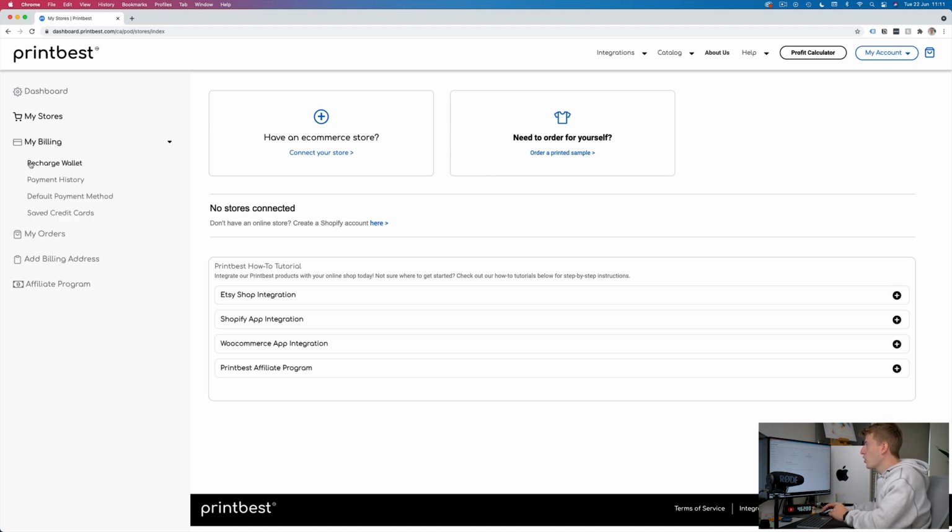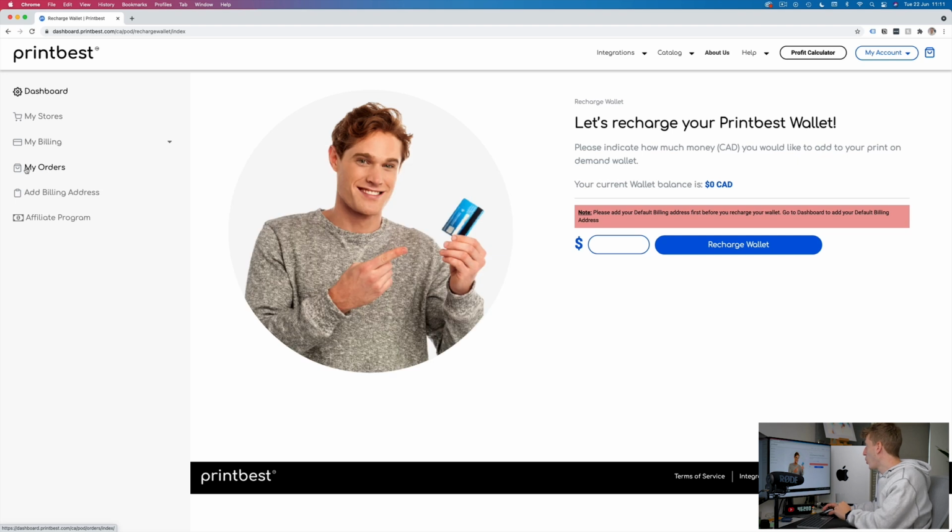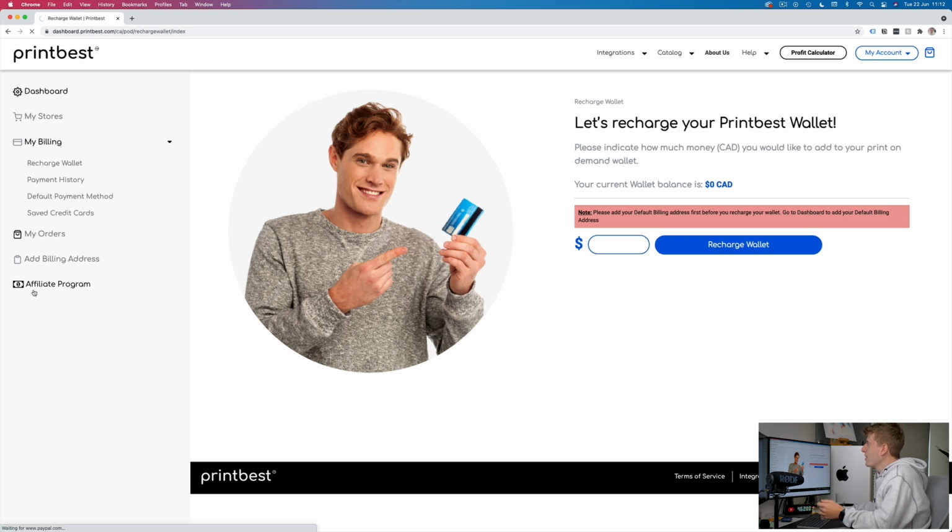Now with billing, you've got Recharge Wallet. So this is what I was just talking about, putting some money in your wallet. As well as that, you've got your payment history, your default payment methods, and your saved credit cards. And then you've got orders, billing address, and I think they have quite a cool affiliate program as well, which everyone can sign up for.